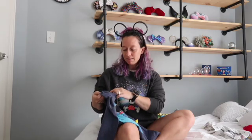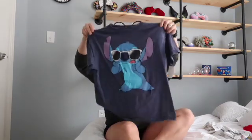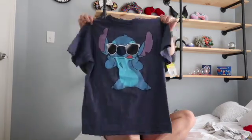Again, Disney branded, it's a medium. I think it's supposed to be a kid's medium, but that will work for me. So super duper love this one. Very cute, and again, $2.99.